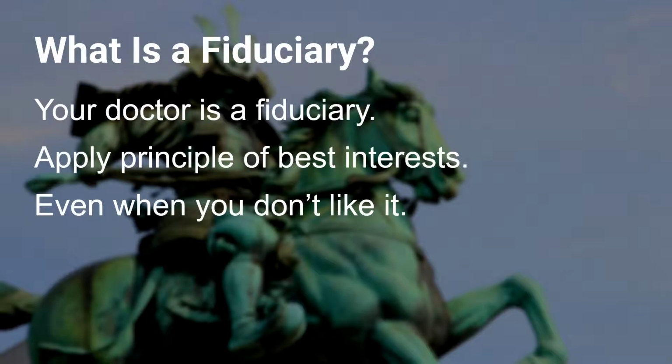So a fiduciary always applies the principle of best interest, which is putting the best interests of their clients first. So always means putting your best interest first, even when you don't like it. So your doctor might say that you need to lose a little weight. So they'll tell you to eat less and exercise more. I don't know if that's very helpful advice, but they know you're not going to like that kind of advice. But they're operating in your best interest, so that's why they're telling you this.